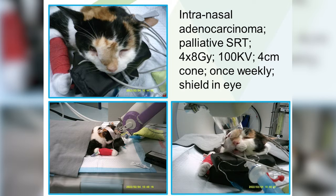You can see how I angled the beam to try to get through the hole in the bone. And I was able to use a small cone and stay away from everything else. And again, we did put a shield in that eye. That swelling completely resolved, and we're waiting to see if anything comes back. We're using an anti-angiogenesis protocol to try to slow down recurrence.